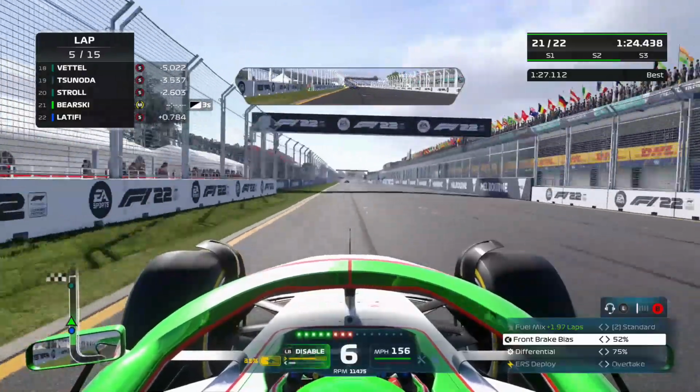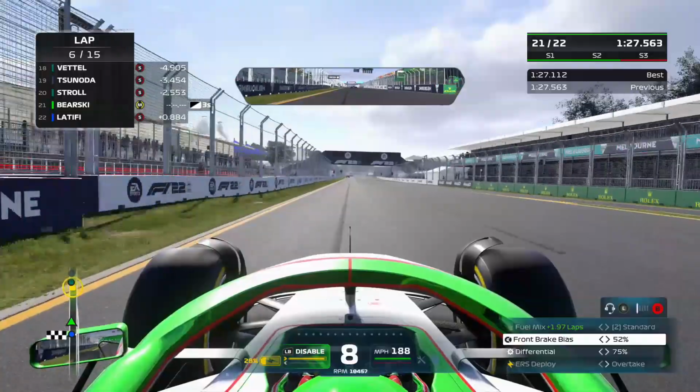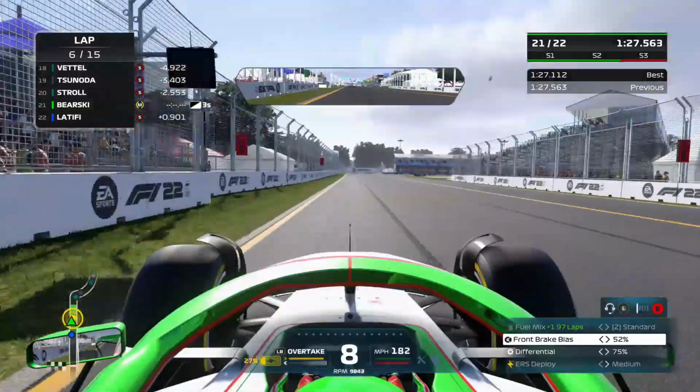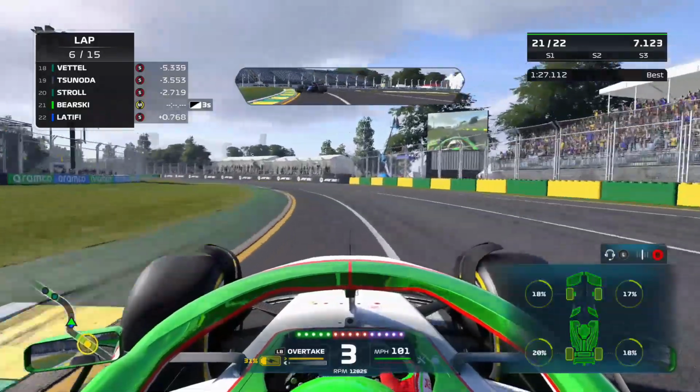Use a little ERS here. Get some speed down the straight. Gonna look at tire wear here for a second. Ooh, not doing too bad.